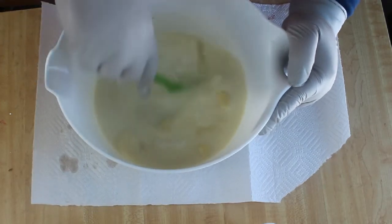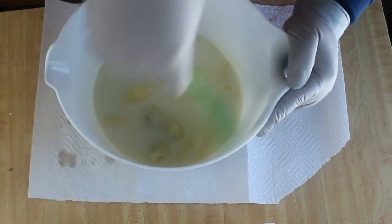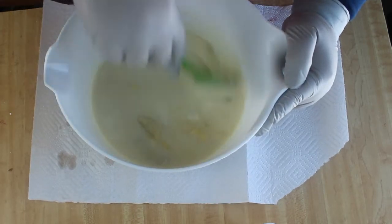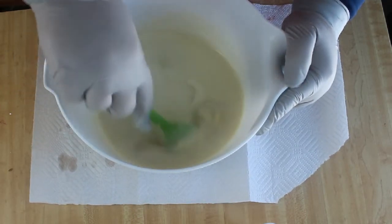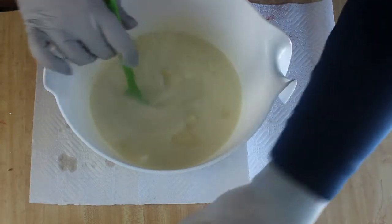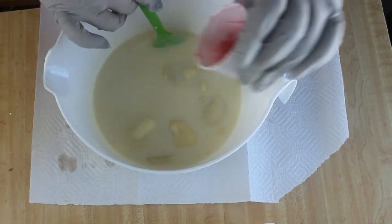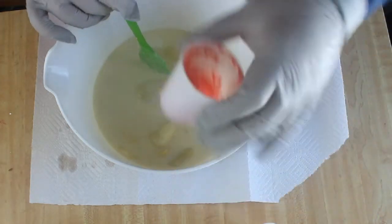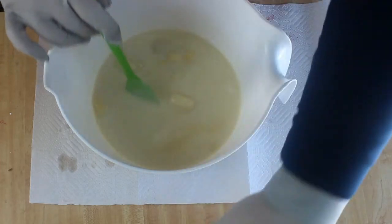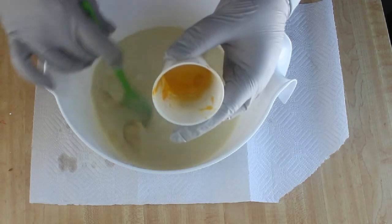Now when I smelled this scent and I was thinking of designs, for some reason the colors yellow, orange, and red came to mind, all on a base of white. But I really don't want it to be too much ketchup and mustard, so I decided to do a deep pink. This is Hot Lips by Mad Micah. And then for the orange, I found a sample that I had from Nurture Soap called Orange Marmalade. And then also from Nurture Soap, I have this yellow, which is Lemon Drop.